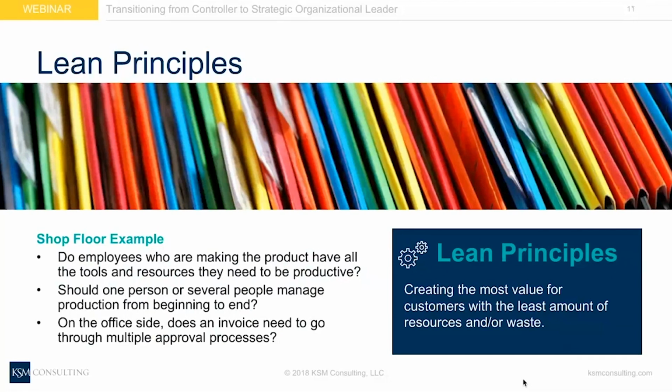Lean's also a good opportunity for you as a controller to introduce the concept into your organization. So you think about your accounting organization. Can you look at your close process as an example and close the books faster? Could you close the books with maybe one less person and at least challenge yourself as to what that would look like? So I think a lot of the lean principles you can start with yourself in your accounting organization, learn from that, and then introduce those techniques to the larger organization.